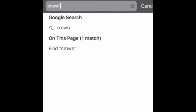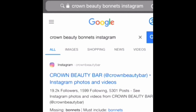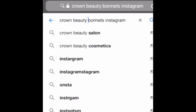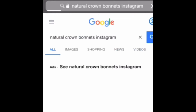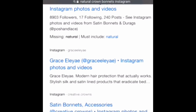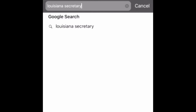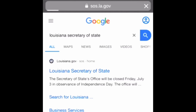After searching the domain name, now you want to make sure no one else has that Instagram name. So we see that no one has our name on Instagram, so our next step is to go to your Secretary of State's website to make sure no one has any legal rights to that name. I typed in my state, which is Louisiana, but in this case, you will type your state in. For Louisiana, this is also the same website that you will go to file your LLC.